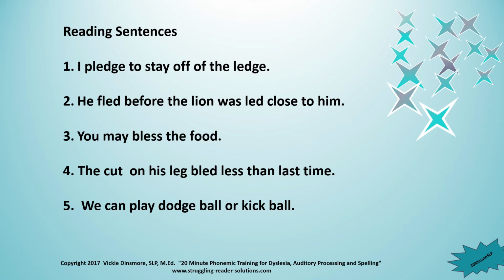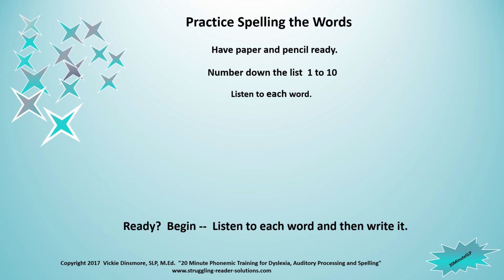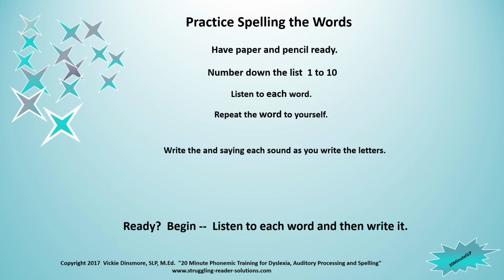Now, if you had a little trouble with these, just pause the video and practice one more time. Let's practice spelling the words next. Listen very carefully. We will be writing the word. Before we begin, make sure you have your paper and pencil ready. Write the numbers 1 to 10 on your paper. Listen carefully to each word as I say it. Repeat the word to yourself. Then, as you write the word, say each sound as you write each letter or series of letters. Are you ready? Let's begin.